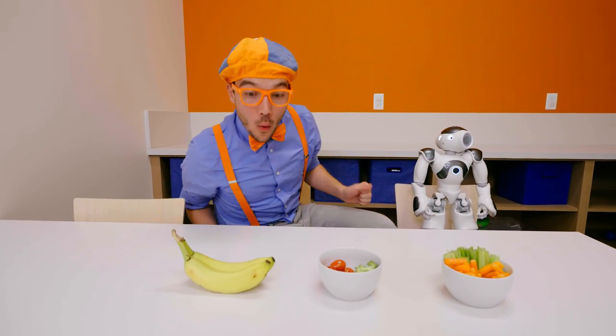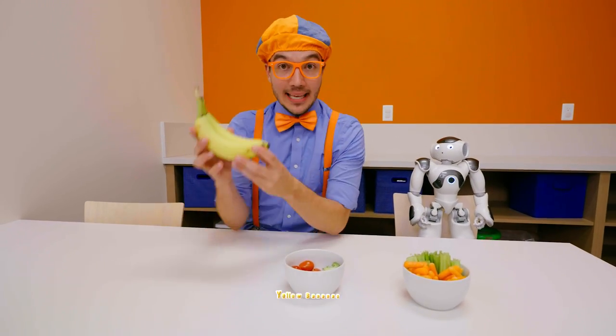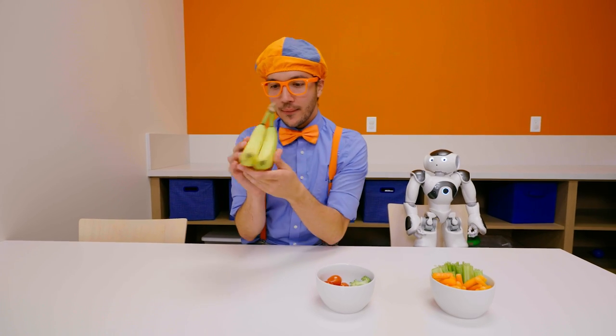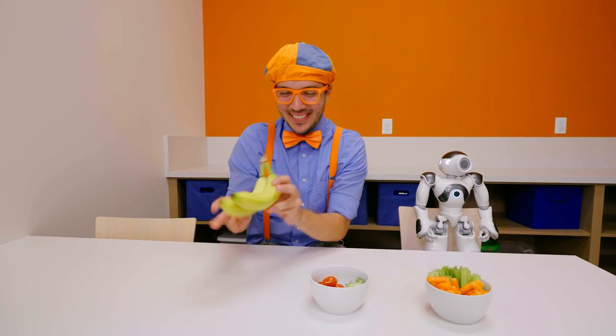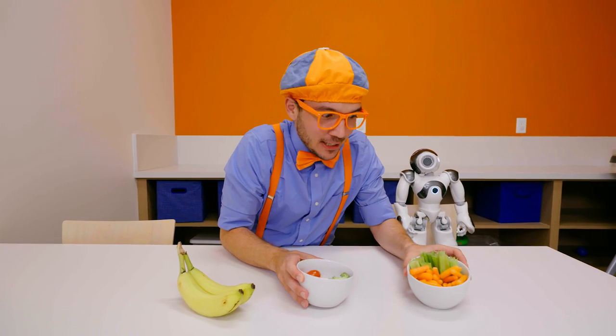Whoa, look at all the amazing snacks here. We have yellow bananas. I wonder how these taste. Whoa, look, it looks like I'm smiling. And we have some other yummy vegetables here. But let's start with the bananas. Okay, time to peel the banana.